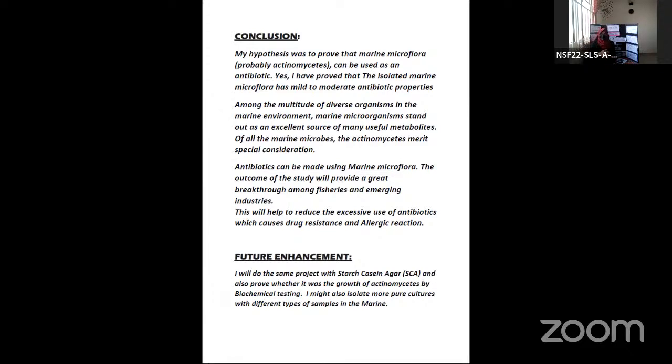So now my future enhancement. In future, I'll do various biochemical testing and find out whether it was a growth of actinomycetes or some other microflora.